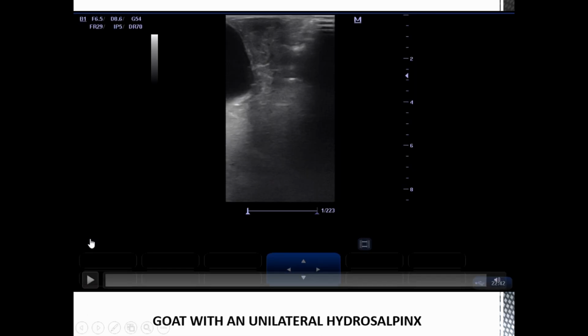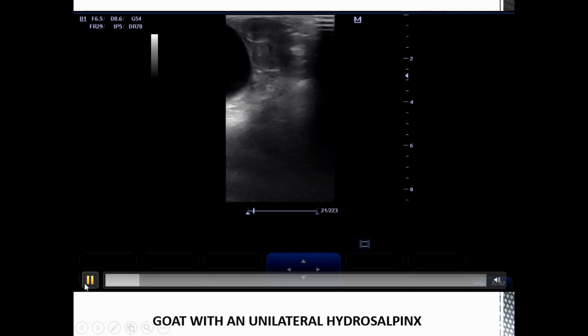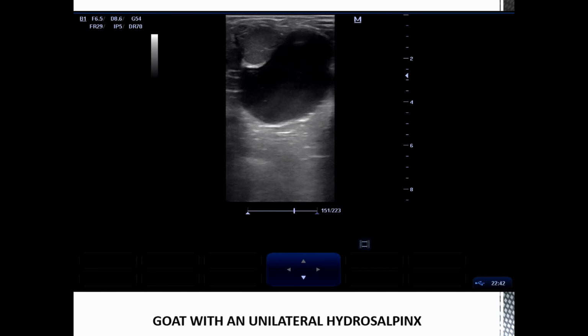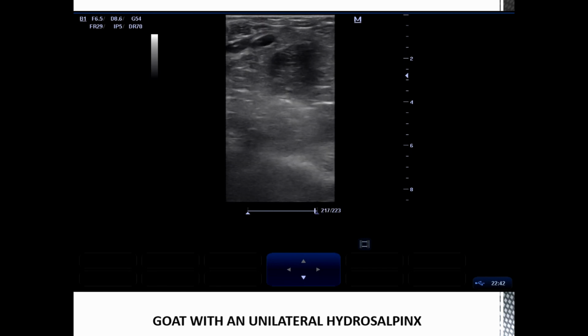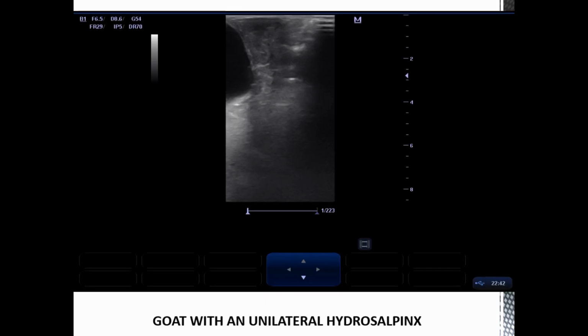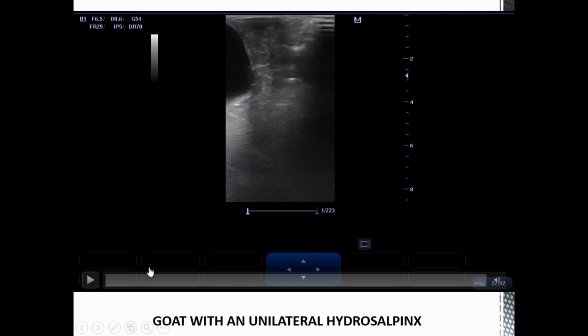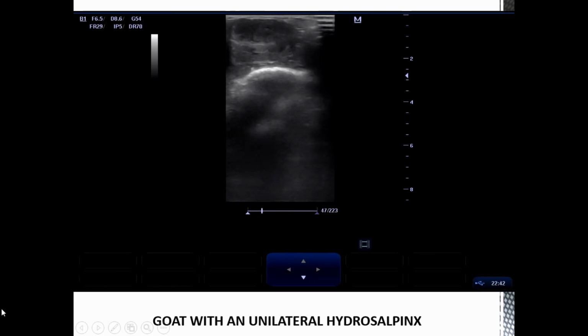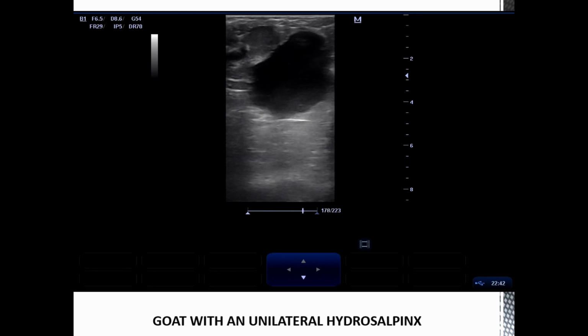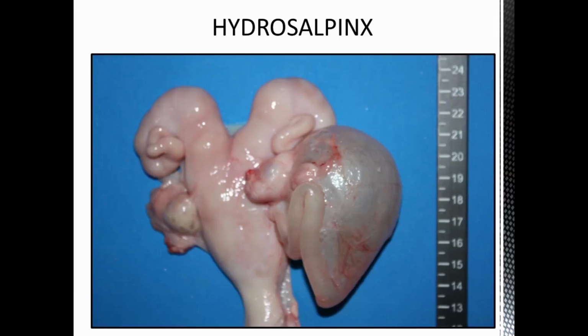Now we will see the goat with unilateral hydrosalpinx. So now we can see the uterine segments. It's okay, without fluid. And this cyst, let's see again. And close to the ovary, we can see this fluid collection. It's really close to the ovary. And this is the gross appearance of a uterus with hydrosalpinx. So the uterus is okay, and the hydrosalpinx here close to the ovary.